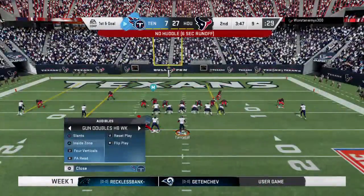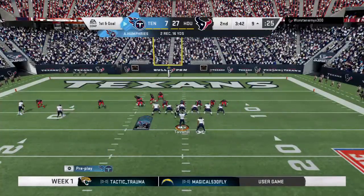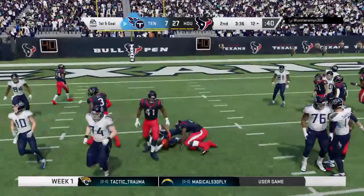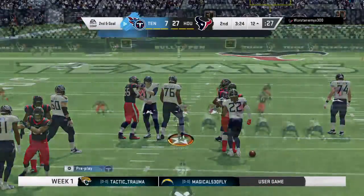They're able to convert on 3rd down, and that sets up a 1st and goal. 1st and goal, and they got to be thinking a chance to get right back into this football game. They'll try and run for it with Henry. And they go the right way on this one. Losing yardage back at the 12.